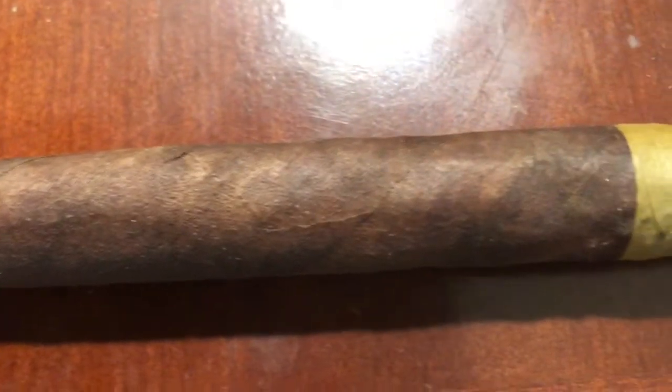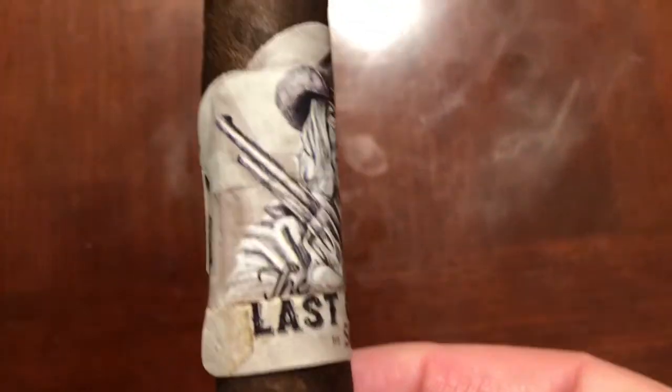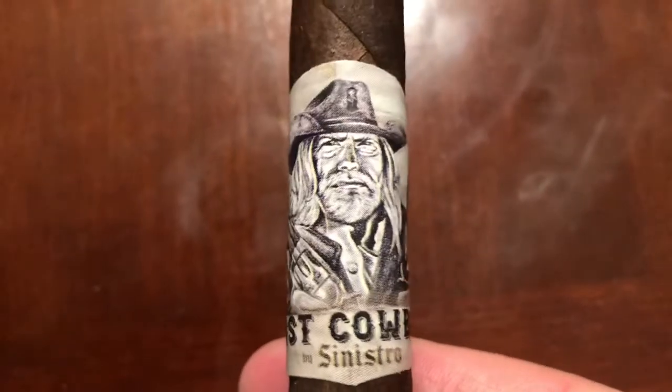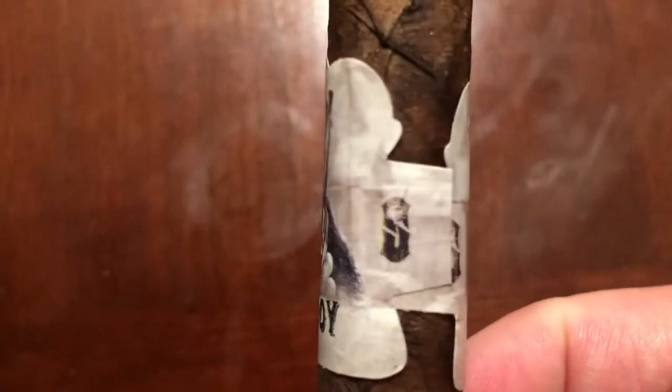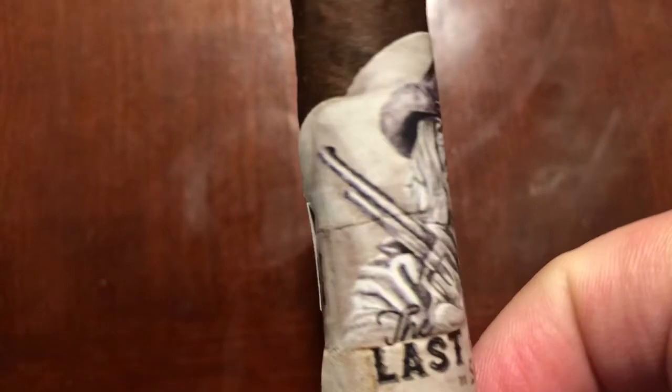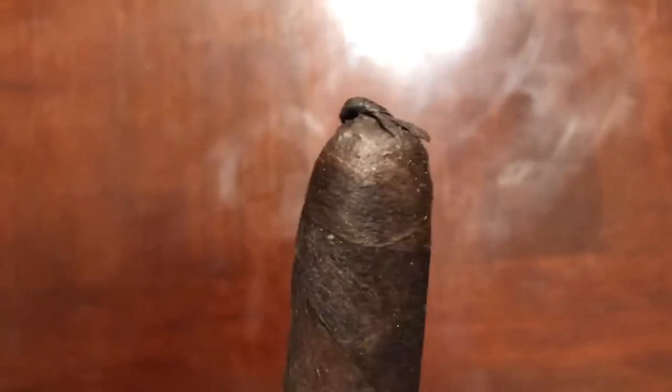Today we're going to look at the Sinistro Cowboy Maduro Lancero Privada Club Exclusive 2019. The cigar is a 7x40 using a Connecticut broadleaf Maduro wrapper, Mexican San Andres binder, and Dominican and Nicaraguan tobacco for the filler. This is a cigar that is not yet available. It is very exclusive. Any remaining cigars will be sold for $50. So we are indeed lucky to be sampling this one. It has rave reviews. So let's give it a swirl and light her up.